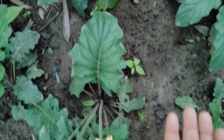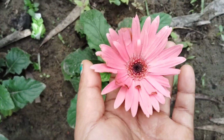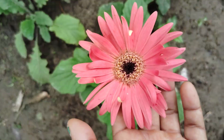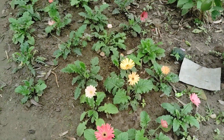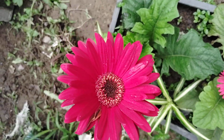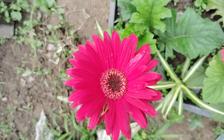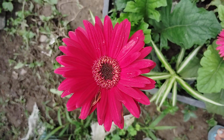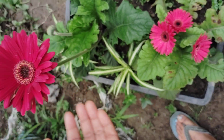Pretty color. Red. Wow. Smell it. Gorgeous red.